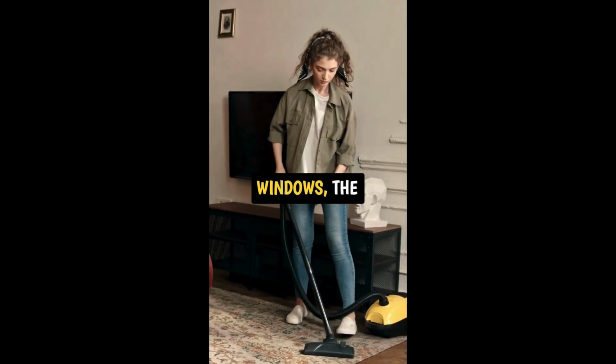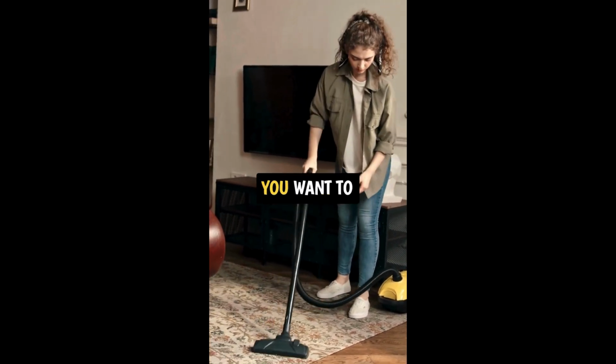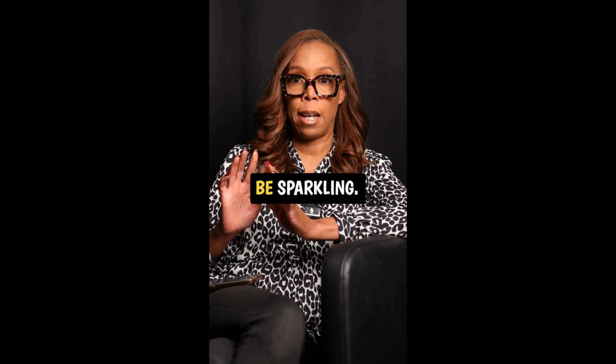You wanna clean the windows, the baseboards, the light switches, you wanna dust, you wanna make sure that your floors are clean, that you've dusted the ceiling fans and gotten in the corners. It needs to be sparkling.